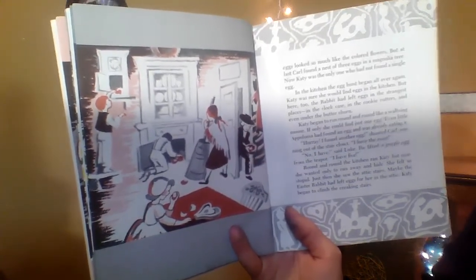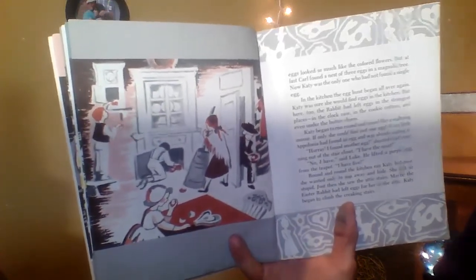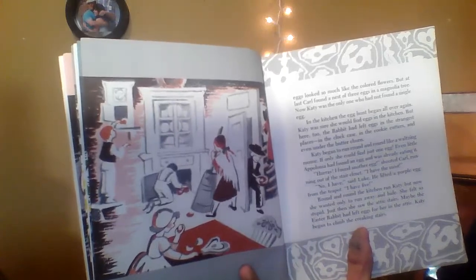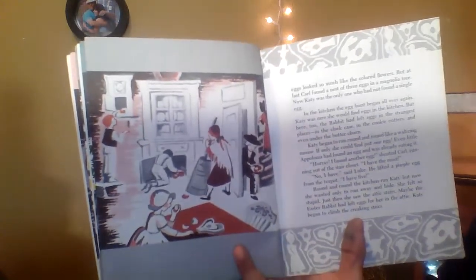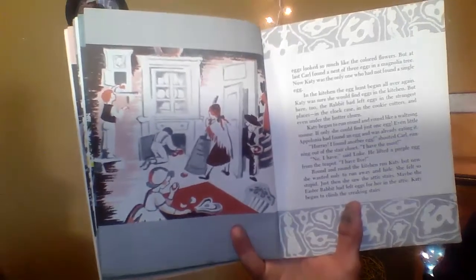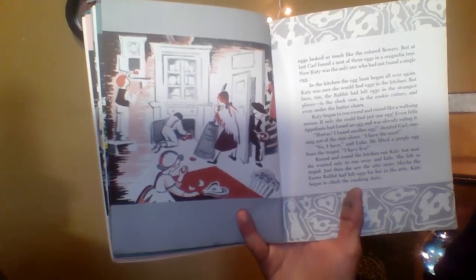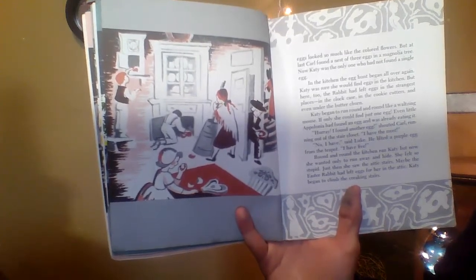Katie was sure she would find eggs in the kitchen, but here too, the rabbit had left eggs in the strangest places. The clock case, the cookie cutters, and even under the butter churn. Katie began to run around and around like a waltzing mouse, if only she could find just one egg. Even little Apollonia had found an egg and was already eating it.